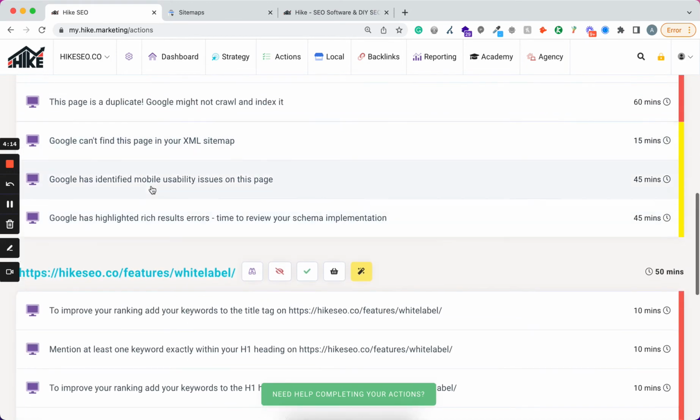And then finally as well, rich results errors, or people might commonly know this as Schema. And this has been asked for a long time. Schema is a way of adding structured data to your website, right? Probably the most common one that people know about is like star ratings.